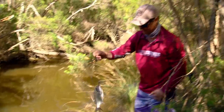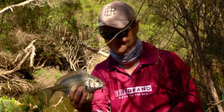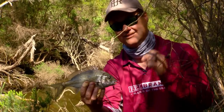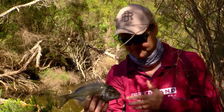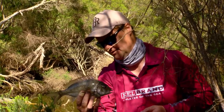And that is a beautiful black bream. Look at that guy there. Aren't they amazing fish? I was saying earlier, there's something about bream and snapper, they're so special. And these guys are much like snapper in that they're serial spawners. They don't just lay once, they'll lay over a period of time, and that way it gives the larvae the best chance of ultimate survival.